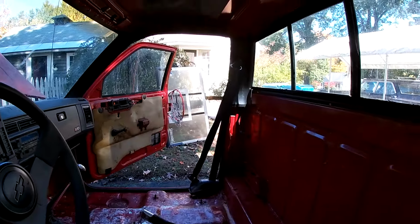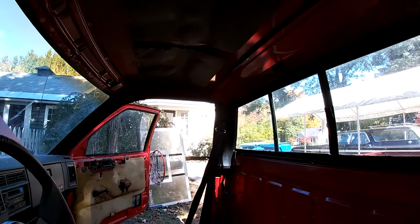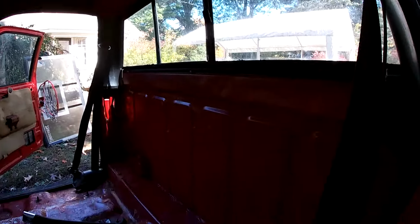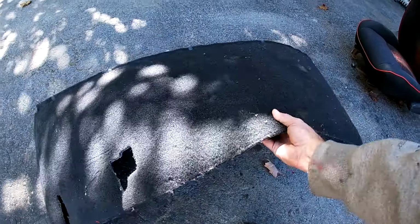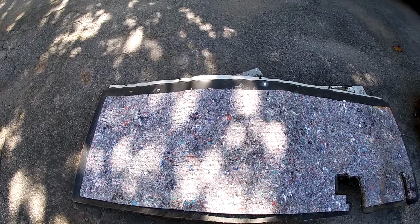So as I ponder taking that bed off and how and who and when and all that, I decided to remove the headliner because it was falling apart, and this rear carpeted panel. Now the rear carpeted panel is in very nice shape. Even the back of it, I mean, it's still got the jute. Nothing's torn it up.